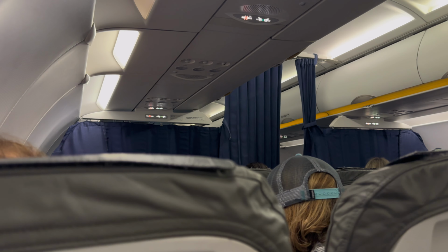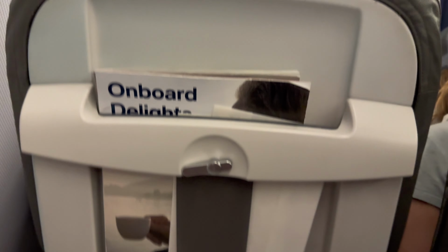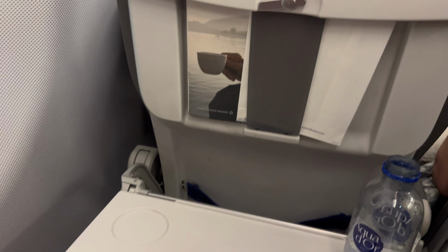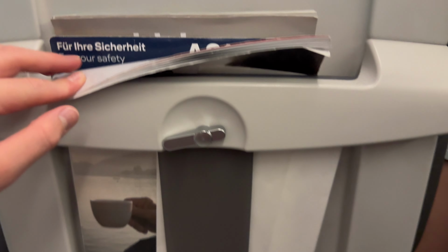Starting our approach, kindly make sure that electronic devices and hand baggage are again stored correctly for landing. Please take your seat again and fasten your seatbelt. Make sure that your seatback is upright, your table is folded away, and the window shade is open.